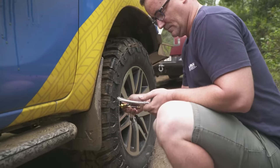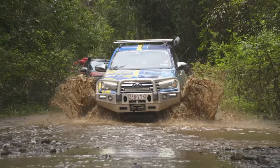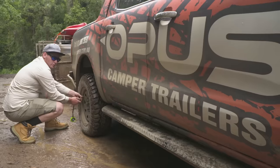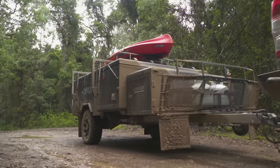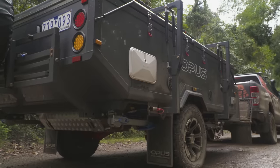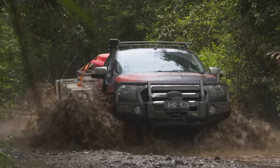Shane is wheeling a Hilux ute, which like the D-MAX is running quality off-road Fulcrum suspension, perfect for these conditions. Rounding out the convoy is Anthony and his Ford Ranger. Anthony's going to be camping in comfort thanks to an OPUS OP4 dual-fold camper. It's complete with airbeam technology, a real revolution in camper trailer design.